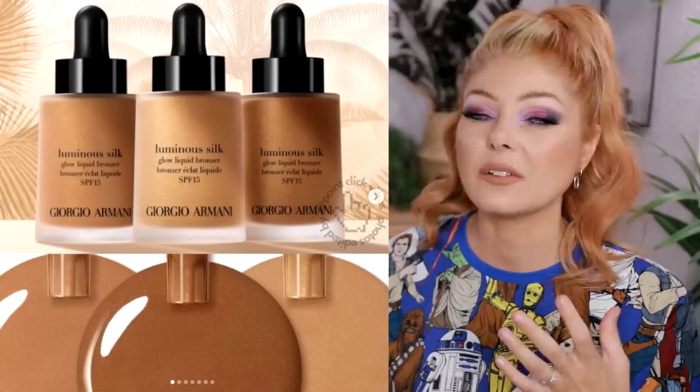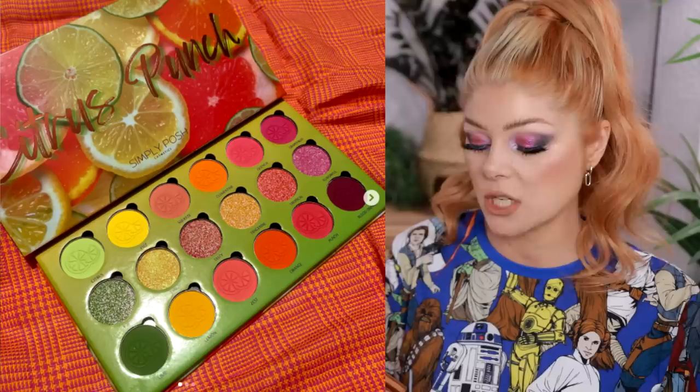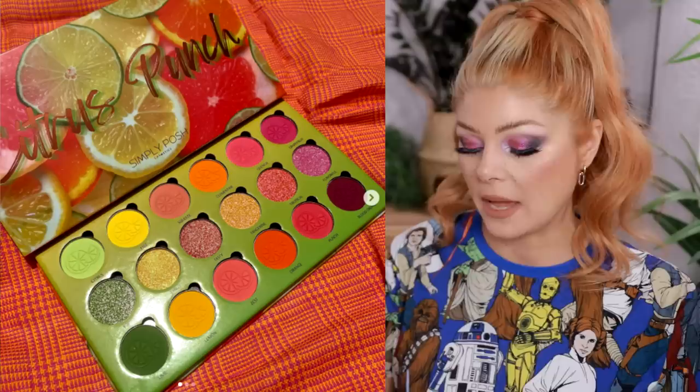There is a brand that I have never tried, but I am very, very intrigued, especially when I saw this palette here. This is Simply Posh Cosmetics, and they are releasing a Citrus Punch palette for summer. 18 beautiful and rich citrus summer shades. Their inspiration was citrus fruits, which make the perfect summer shades. This is launching on the 12th of May, and I think that this looks really, really cute.